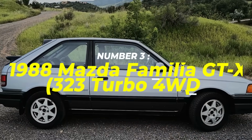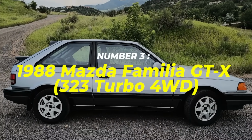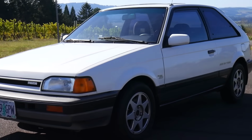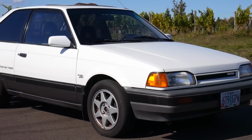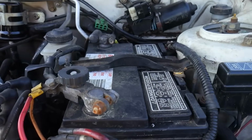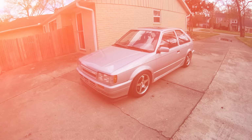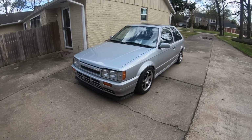Number 3, 1988 Mazda Familia GTX 3.2 turbo 4-wheel drive. Shifting gears from the Toyota Soarer, the 1988 Mazda Familia GTX 3.2 turbo 4-wheel drive takes the stage as one of the ultimate sleepers. Packed with a turbocharged 1.6-liter engine and all-wheel drive, this compact car was a true performance beast in disguise. The Familia GTX was built for rally stages, but kept a low profile on the road with its unassuming exterior and practical hatchback design.